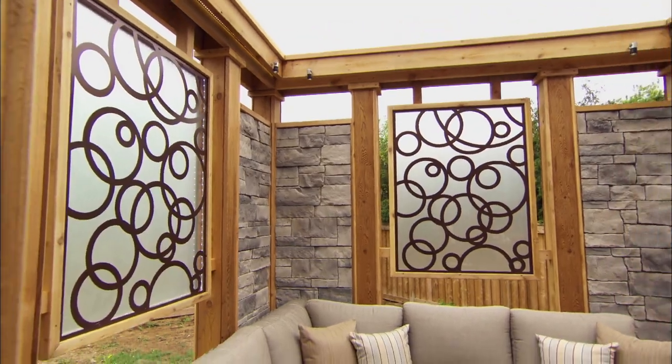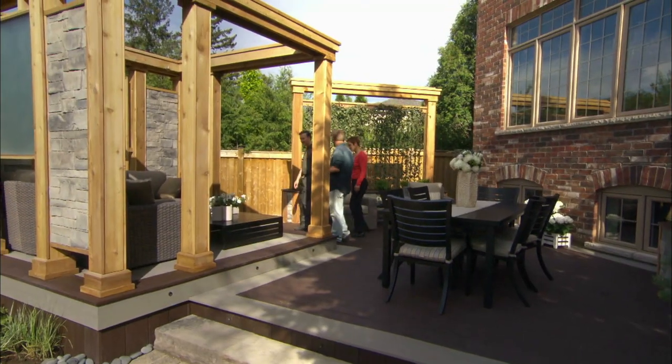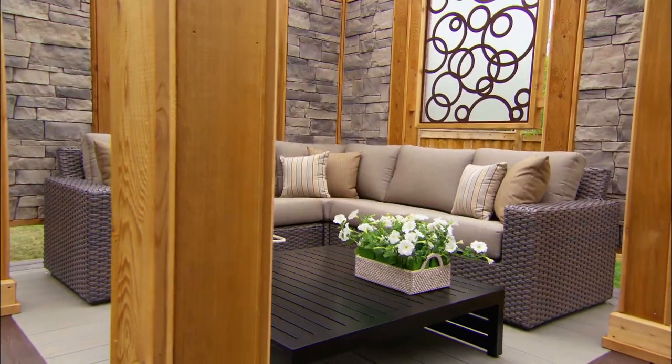You guys have got to check out the lounge zone. Wow. Oh my God. Isn't that nice? That's amazing. Its own little space. It's great. Nice little cabana room like you get in South Beach. And how this furniture matches perfectly the design of the deck. Very soft and cozy. Looks great. Yeah, it's all working.